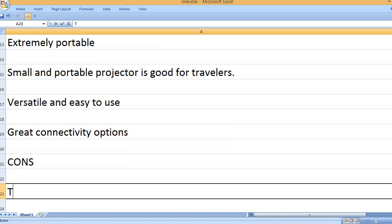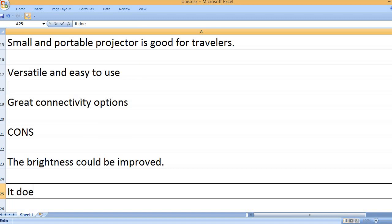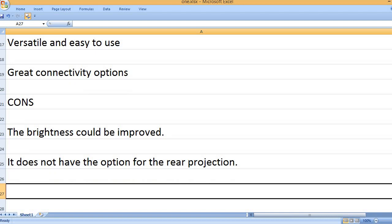Cons. The brightness could be improved. It does not have the option for the rear projection.